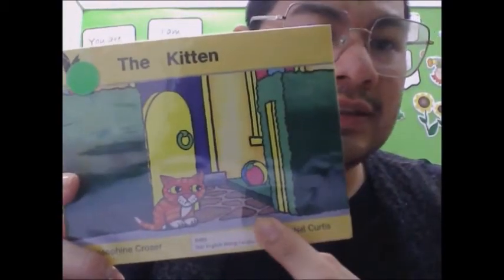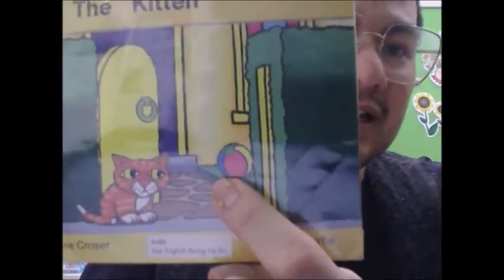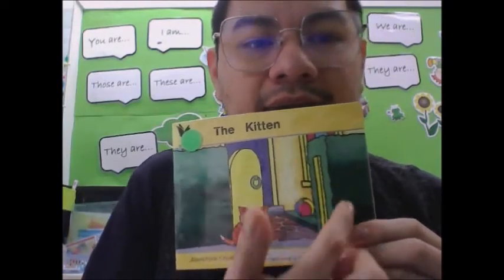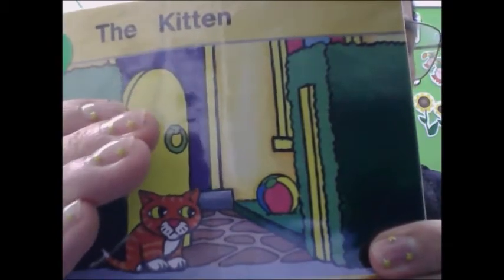What can you see in the picture? So you have the kitten, and what is this colorful round object? It's a ball. There you go. And see, the kitten is next to a gate. It's called a gate. It's like a door. So, what color is the kitten? Bit orange with yellow eyes. That's the kitten. So let's see what happened to this kitten.